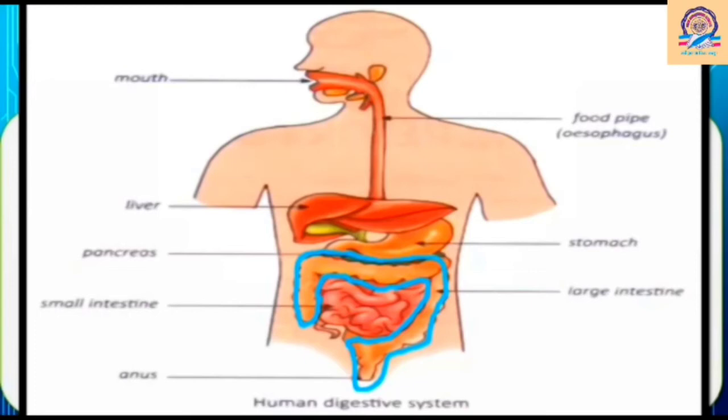So children, what do you conclude here? Yes, that the digestive system is a very important part of our body. Without it, we can't get the essential nutrients which are needed for our proper growth and good health. So this was all about the digestive system.